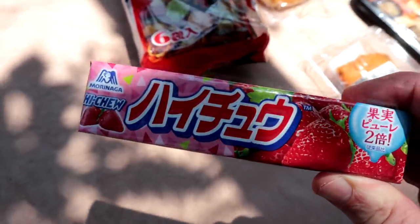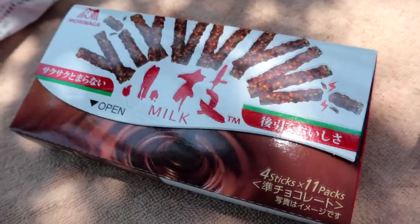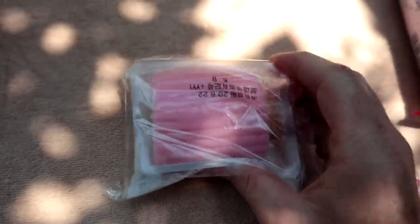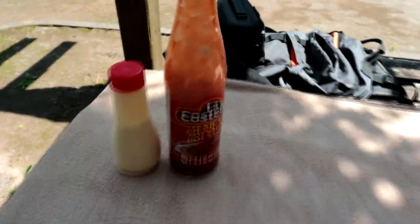These are Japan's favorite chewy candy, Hi-Chew. This is probably my favorite chocolate snack in Japan. We've got a pounded rice cake here, and then, oh, look at this, a new kind of Coca-Cola, orange vanilla flavored Coca-Cola. Have you guys got this in your country? Some condiments there. Let's start off with the drink, shall we?